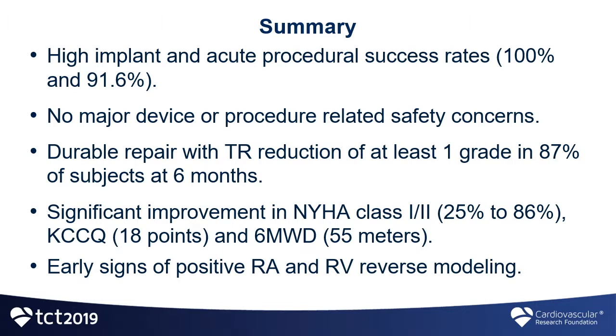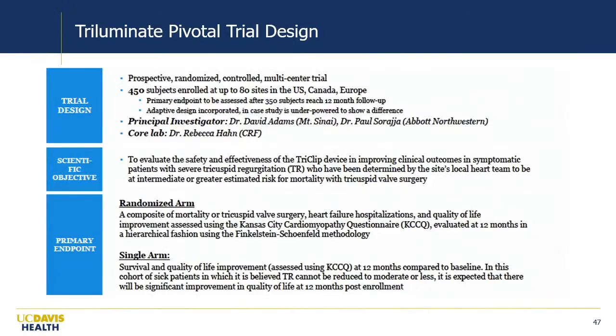And so this was what led to us working towards what we call the pivotal trial. All right, I'm going to skip this, and this is what I think we are actively enrolling for. This is the trial that is really going to help answer, hey, we know it's safe, but next the question is, is it going to be effective?